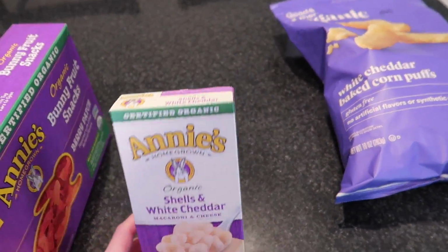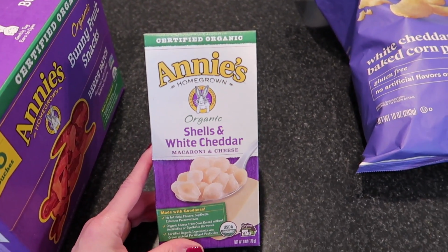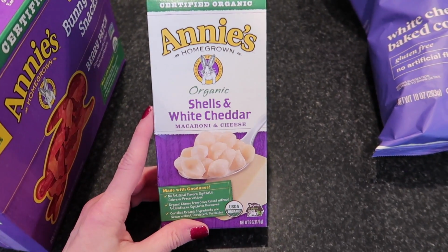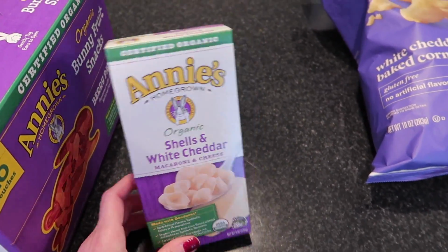Sticking with Annie's, I've kind of gone back and forth with different brands of organic macaroni and cheese. I think I prefer the Annie's brand the best. I've gotten it at Kroger, I get it at Costco. They have a bunch of different varieties, but we really like these, and this is the only macaroni and cheese that we get now, is the Annie's.